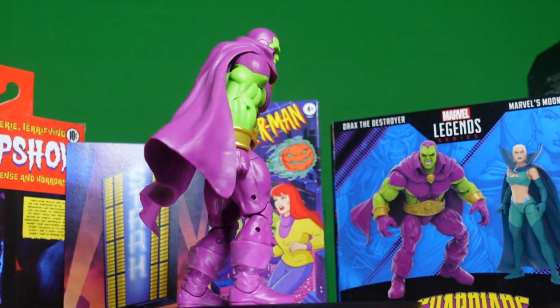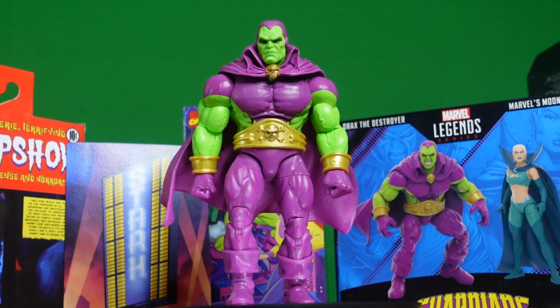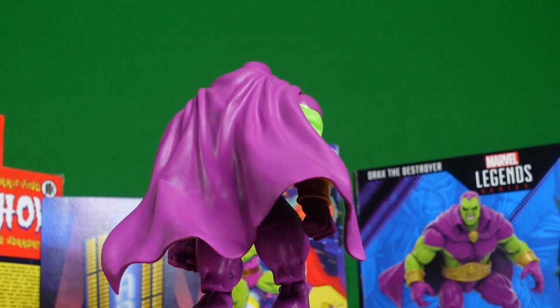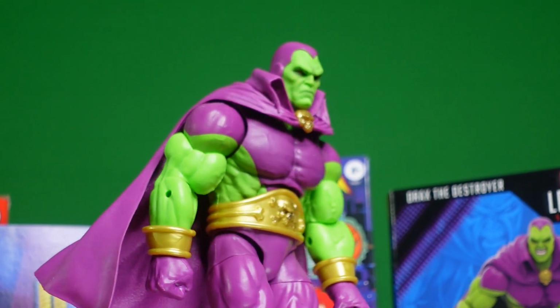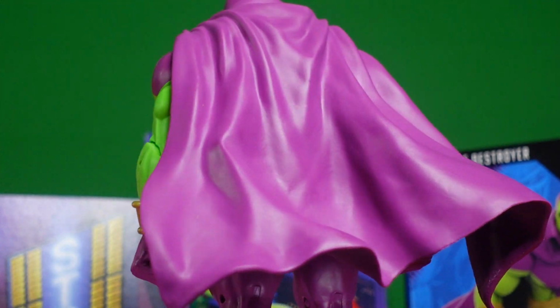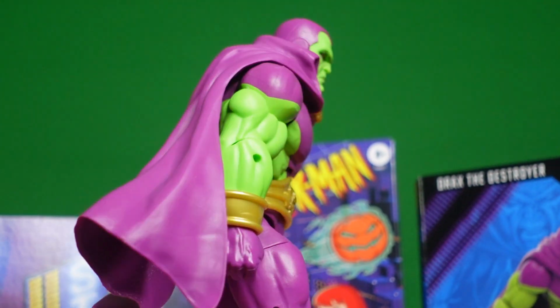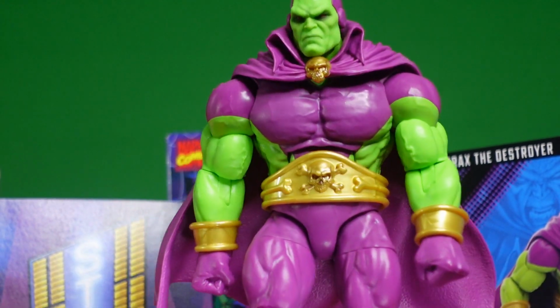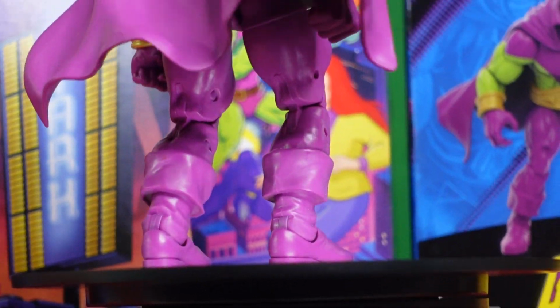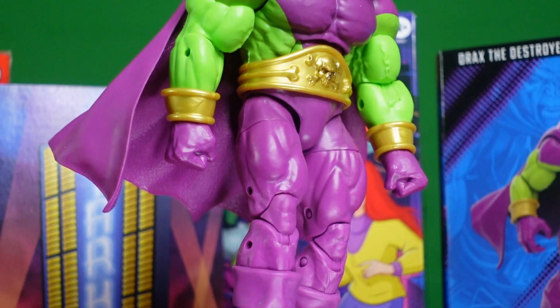Even the plastic cape, he's so big, it can never get in the way. So that's cool. The way they got it on the neck, I think is definitely a separate piece. So if you want to take it off, pop the head off, you can. So that's dope. But it's definitely not weighing him down. It's a top heavy figure, but he's got the body to withstand that, man. And I like the second head sculpt where he's yelling. Dope, dope, dope. Great comic Drax.